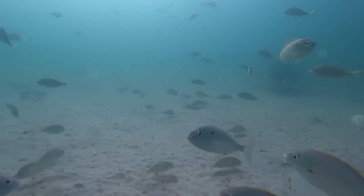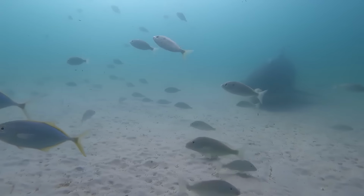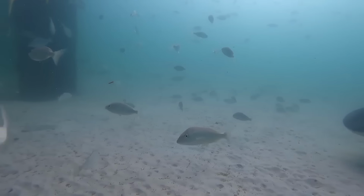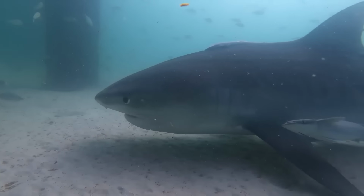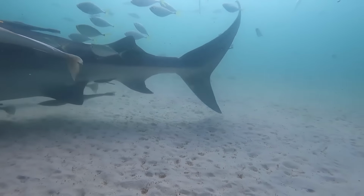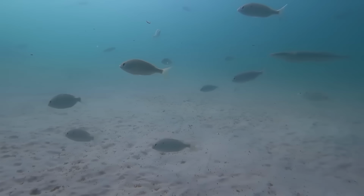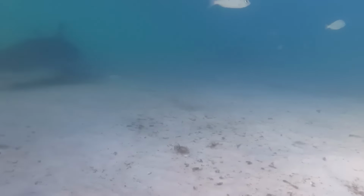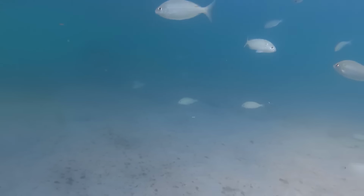Look coming right here at my GoPro. And just let's check out the size of this guy right here. Wow, that was pretty incredible. And it even gets better, okay? There was just endless amounts of giant sharks.